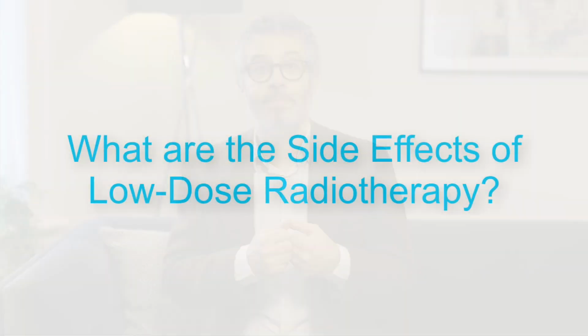Each day when you come for treatment, the appointment time will be 10 minutes. You lie yourself down on the couch, the machine will be on for roughly a minute or two, and then you get off the couch. We'll treat you 6 times, and that will be over 2 to 3 weeks. So you might be treated twice a week or 3 times a week, but each treatment is 10 minutes per day.